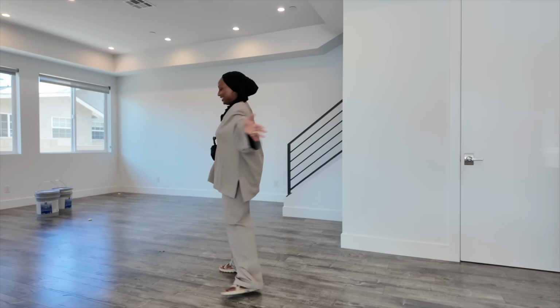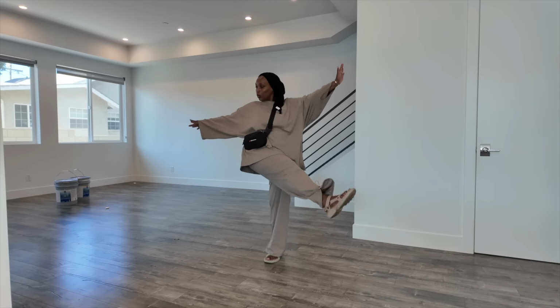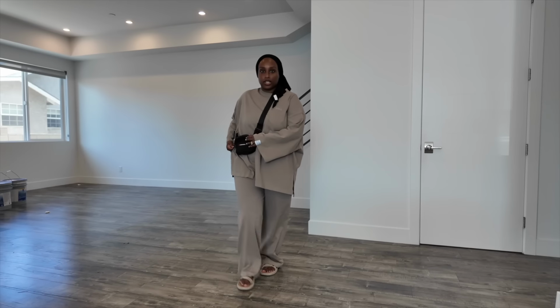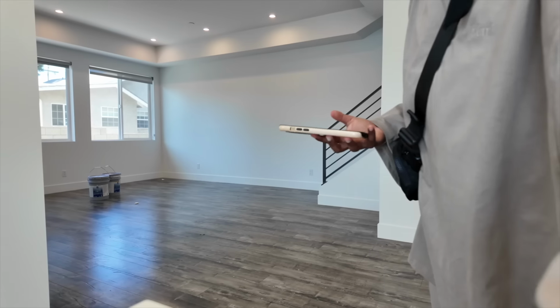The first time we came here, we totally forgot to take videos and photos, so it's really nice to be back and be able to get as much as we want. I'm just taking it in. I'll show you guys the upstairs in a second. Look at this space, guys. Go ahead and take all the photos that I need to take.